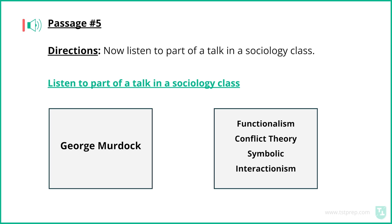Now, there is one more popular lens that many sociologists look through, and that's symbolic interactionism. Interactionists view the world in terms of symbols and the meanings assigned to them. The family itself is a symbol. To some, it is a father, mother, and children. To others, it's any union that involves respect and compassion. Interactionists stress that family is a social phenomenon that changes meaning based on the time, place, and culture.